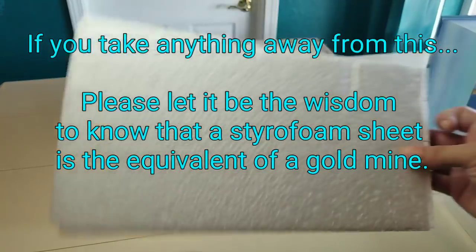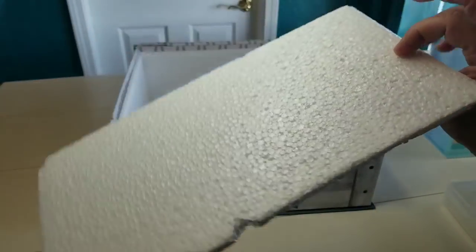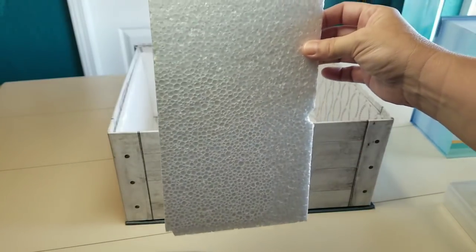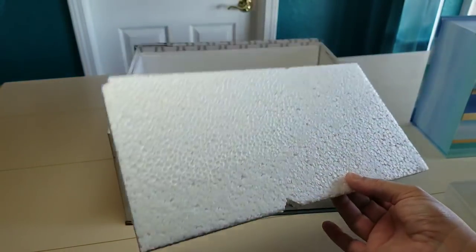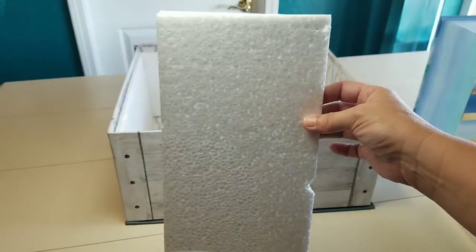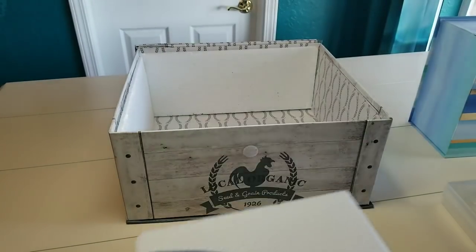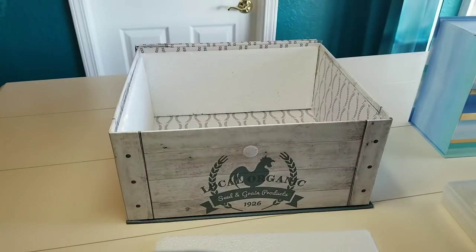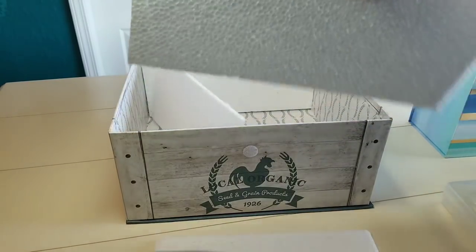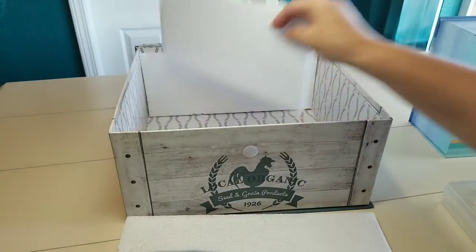But yeah, I'm thinking there's so many uses, you cover this in fabric and you could use it for like a pegboard. I don't know, there's so many things. I could use it just to fill in the back of a picture frame if something was too loose in there. I know I have issues. Clearly, have you seen the channel name? But anyway, this $10 box came with 4 free styrofoam sheets, and I'm really excited about that.